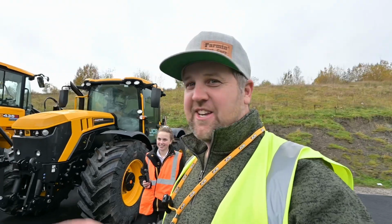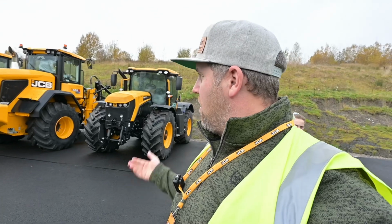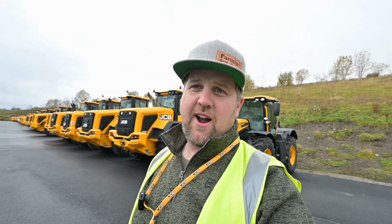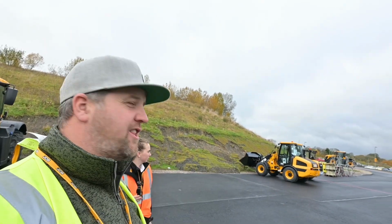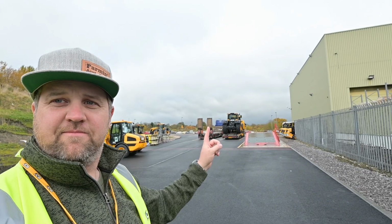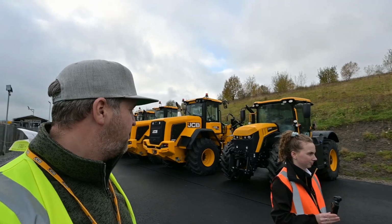But just to give you an idea, I can't show the factory on that side, but we're parked here at the heavy line side of the factory, and it's just tractors as far as you can see. And is that an 83? Yeah, that's an 8330. 8330 Fastrac being loaded up. One of everything. Santa's gonna have a big wish list this year.